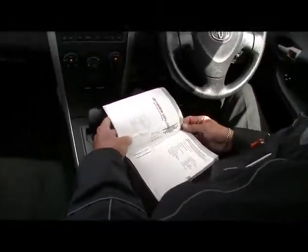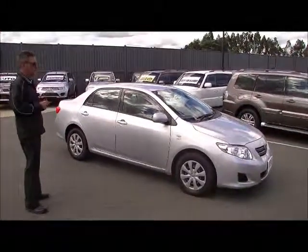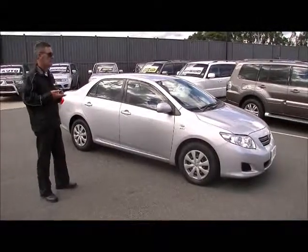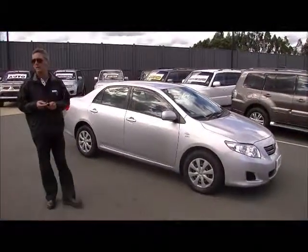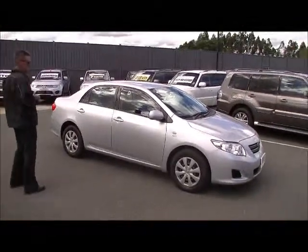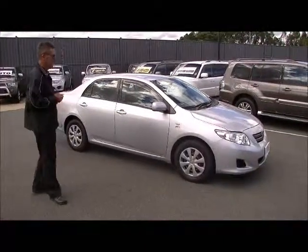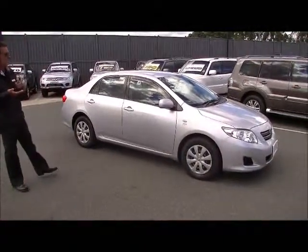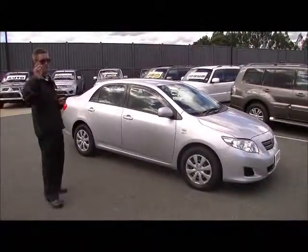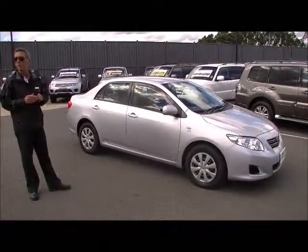So, in summary, our 2008 Toyota Corolla Ascent sedan, automatic, air-conditioned, power steering, 7.4 litres per 100 k's, over 700 kilometres to a tank of fuel, factory weather shields, really important one we haven't touched on yet, 5-star ANCAP safety rating. So safety, economy, and of course, Australian-made Toyota reliability. So I hope this gives you a really good idea of the quality of our little Toyota Corolla.